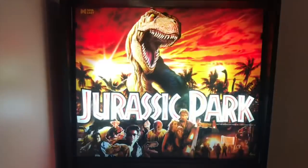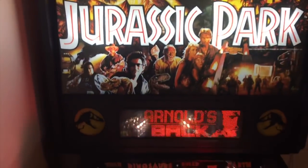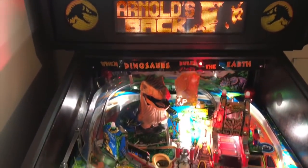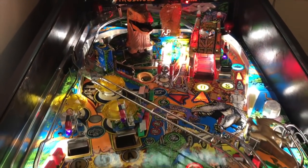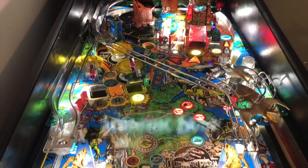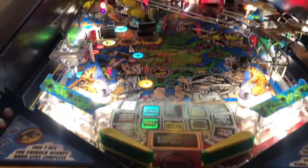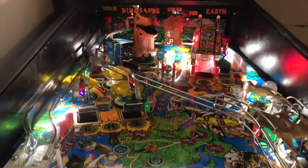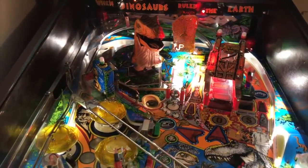All right, guys, Jurassic Park. Let's go over this machine. A lot of cool things to do on this machine. It's known as the Poor Man's Addams Family or Whirlwind. It is made by Data East. Really popular back in the arcades in the day. It was my first machine, so I have a nice soft spot in my heart for this machine.